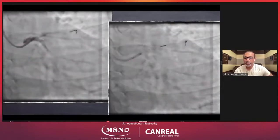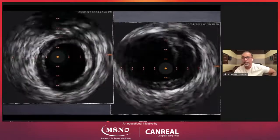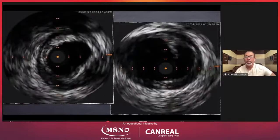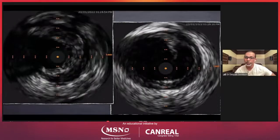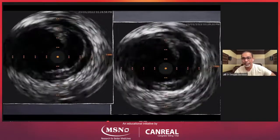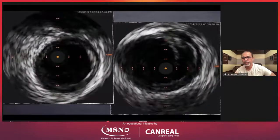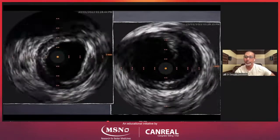So finally, we did an IVUS evaluation, and this was how the IVUS looked like. If you could concentrate on the second image, you don't have to go through the entire run. This is the second image. You could see that that's the flap inside the left main. So there was a lesion in the LAD which was actually extending into the left main, and it was an ulcerated flap inside the left main. And you can also see that the left main size is almost 7 millimeter.